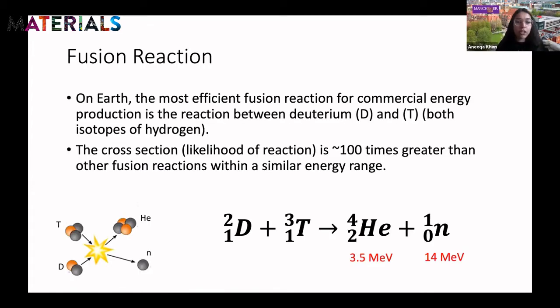Okay, so I'm going to just mention what nuclear fusion is. So it's what it says on the tin. You're fusing things together in nuclear fusion, and it's the same process that happens within the center of the sun. So that's where all the energy from the sun comes from, fusion reactions.